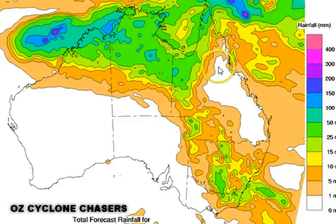The issue that we're going to face with a lot of farmers and graziers in Queensland is the fact that we may not get good follow-up rain for a long time to come yet, because some of the longer-term predictions in this region are fairly dry over the next 3 or 4 weeks. But I guess we live in hope.